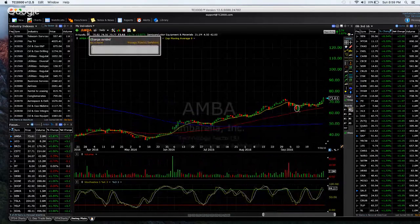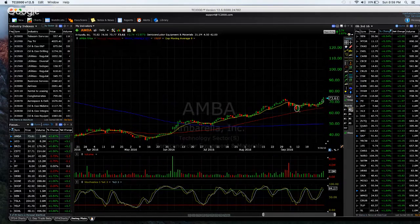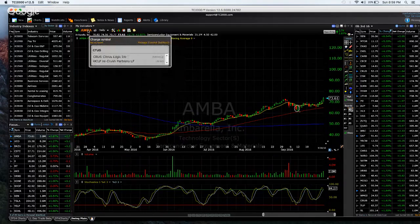And now let's get to our actionable setups. AMBA, which we're watching right here, I'm looking to re-enter if it pulls back and either holds a 9, and then I'd play it as a pullback entry, or a pullback and then a break of the high. So either way there. And then the other semiconductor I really like is CRUS.